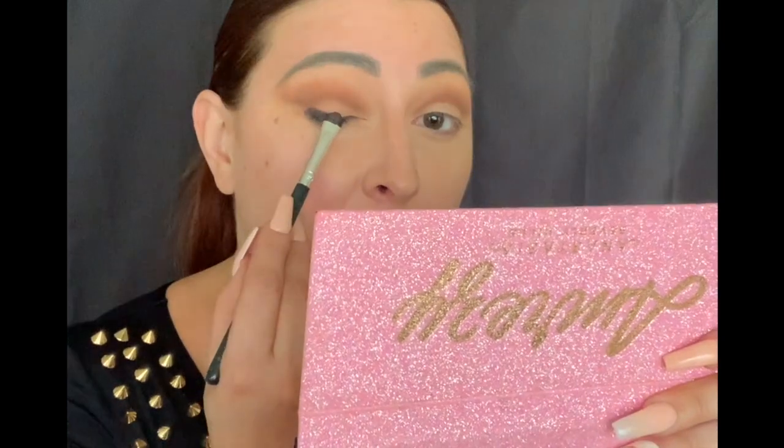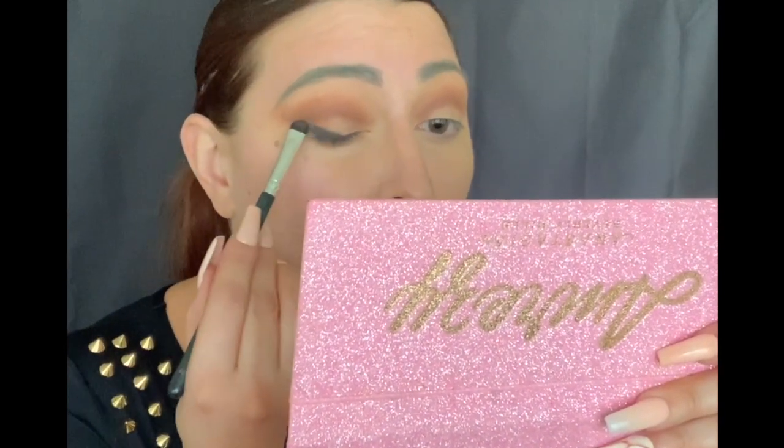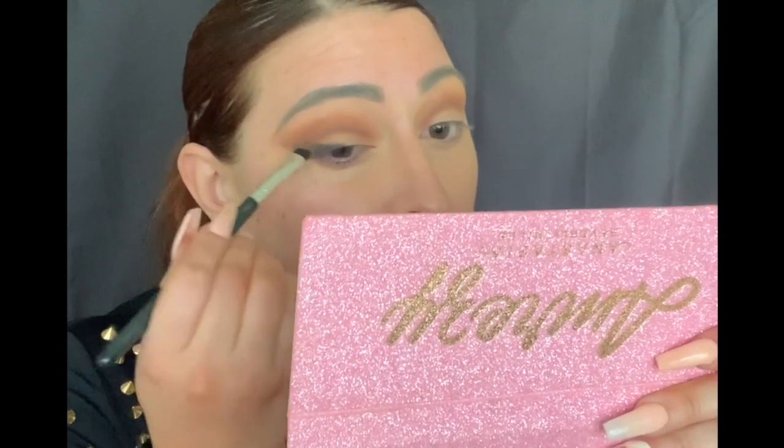All right, so we are just tapping that here. And I wanna kind of keep this black lower for the moment because I just like that look, I think.